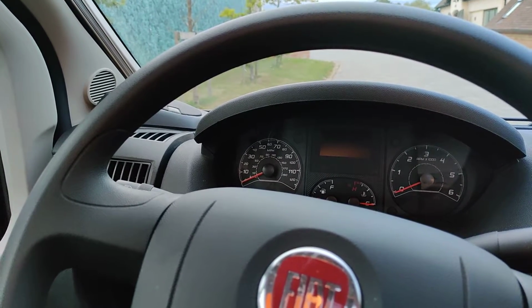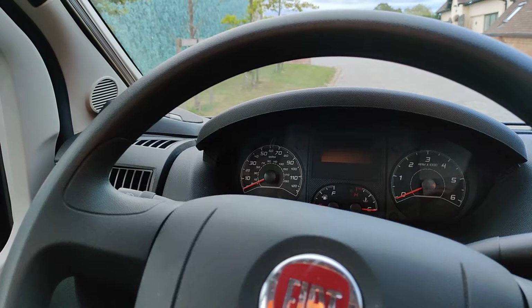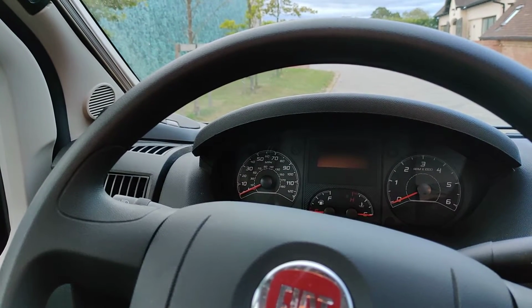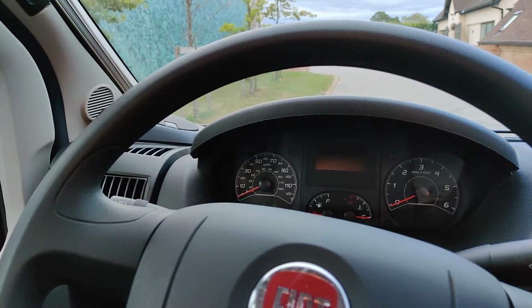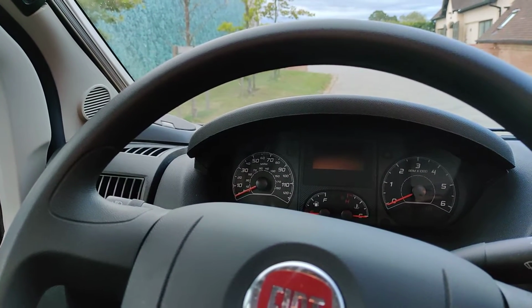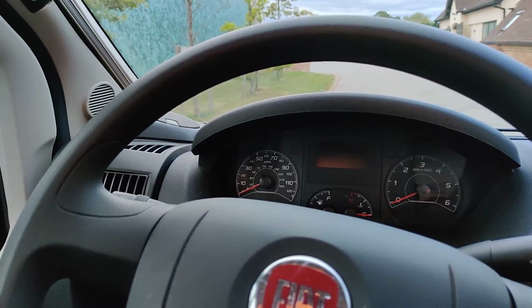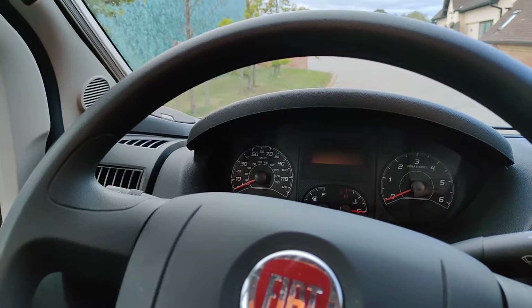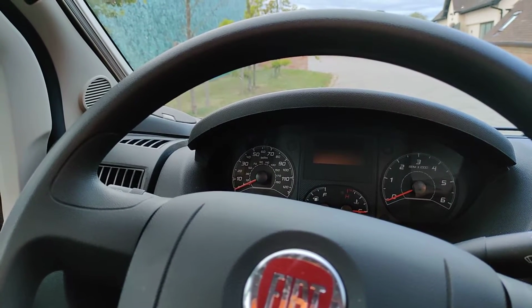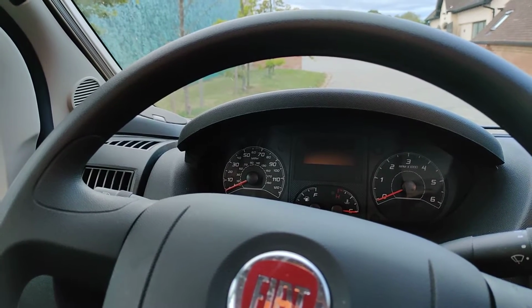This is the 2.5 litre turbocharged diesel engine, so it's pretty powerful, and it's well over 500 kilograms of load that can be put into this motorhome to get it to the legal maximum. So you've got a huge carrying capacity, and even when it's fully loaded, it's still quite nippy. Again, you can easily cruise at 70 miles an hour on the motorway.